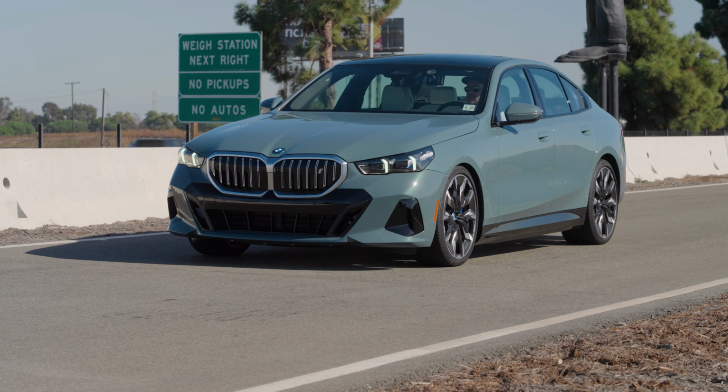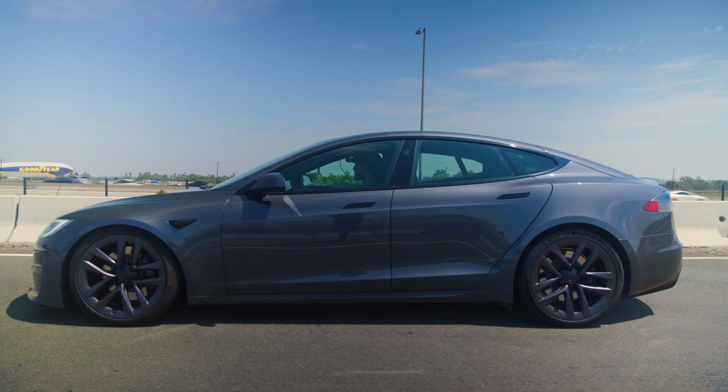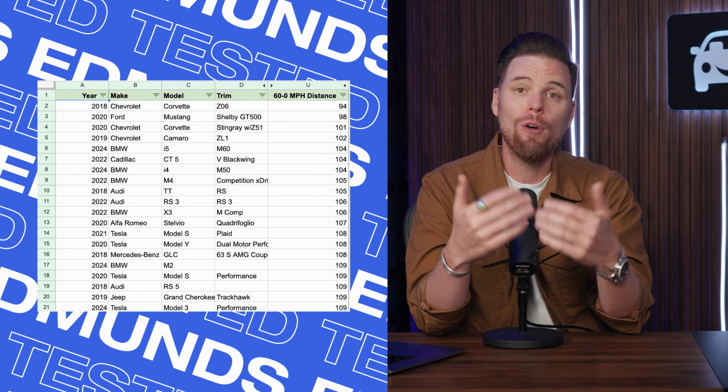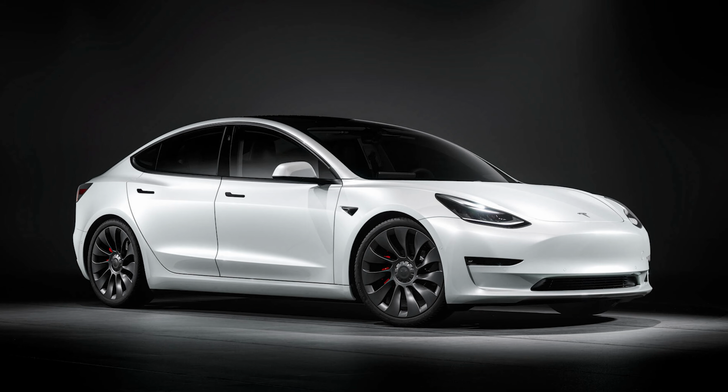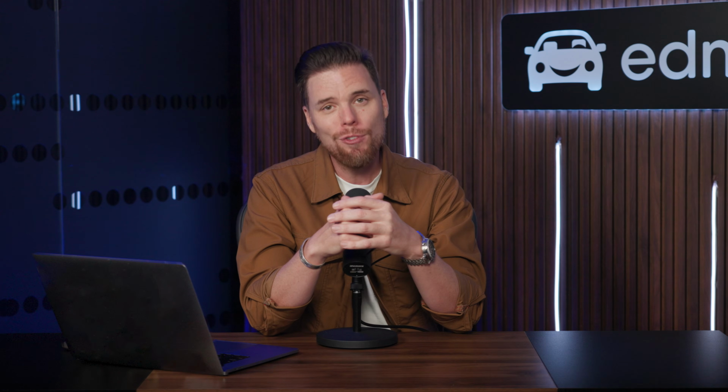Now, once we got to braking, we decided the best performing vehicles needed to stop from 60 in 110 feet or less. Powerful but heavy stuff like the Rivian R1T or underbraked stuff like the original Model 3 Performance were gone. And we were down to 11.